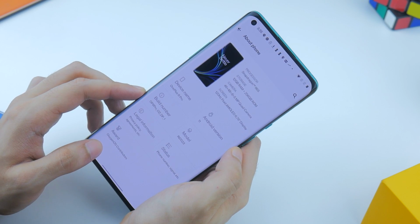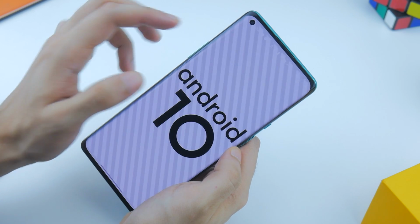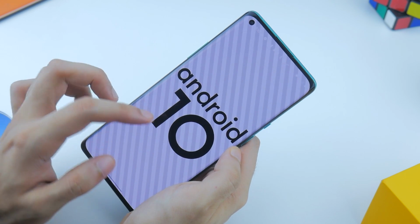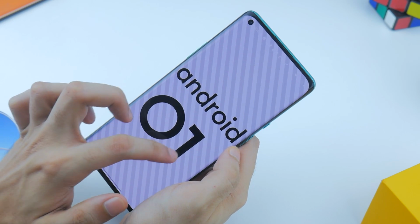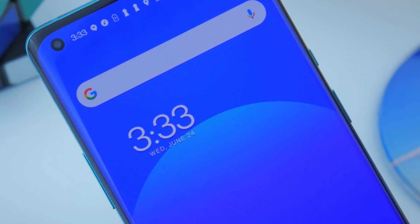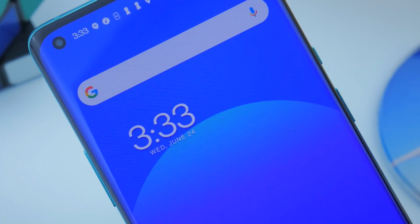And that's the essence of Android 11 beta on the OnePlus 8 Pro. We do not recommend you download it just because of the bugs that come with it, and also if this is your primary device, you want to stay very, very clear from the beta, although at least it does give us a sneak peek of what's to come and all the features that are lined up for the future.